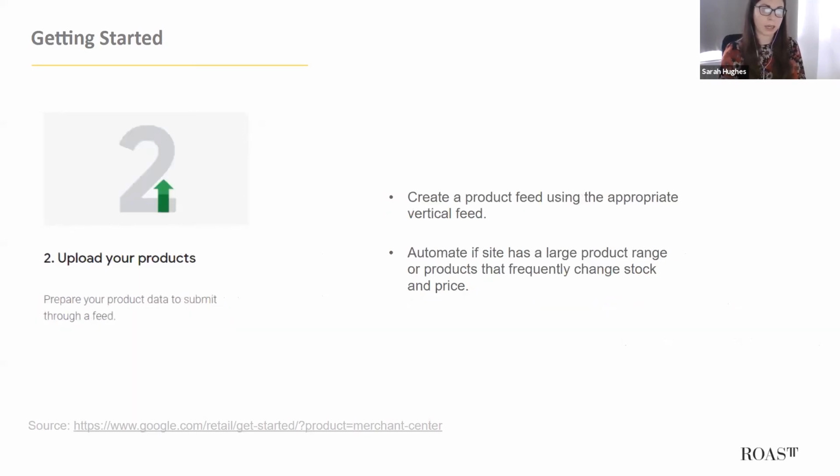Then looking at step 2, you need to upload your products. These are uploaded to a feed in Google Merchant Center. This can be automated. There are many ways to do this. You need to see what way would be optimal for your site based on how many products you have, how frequent the price changes are, because these need to be updated at the same time as you're updating the site prices as well.